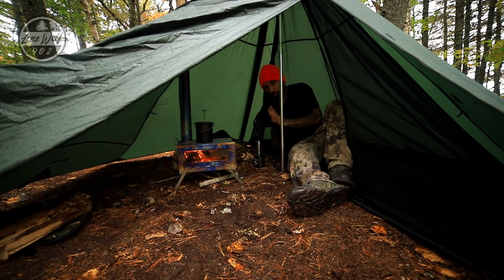So to all those people out there that are curious, just wondering, is this stove big enough to heat a tent of this size? Now, I do have many video parts and series if you're interested in any of that, how to get started hot tenting, what stove to choose. I'll put those links down in the video description, and you guys can navigate your way over there to find out a little bit more information if you're interested.